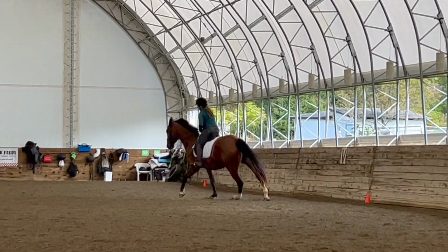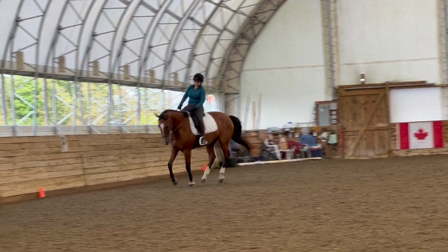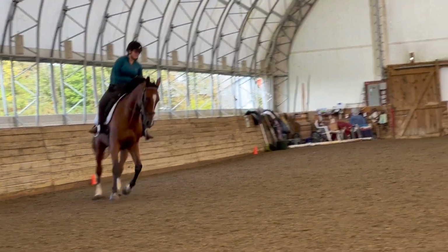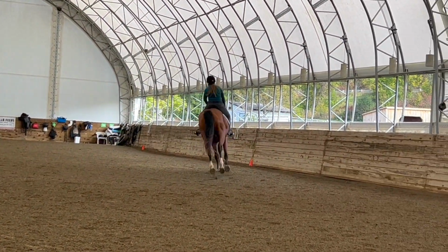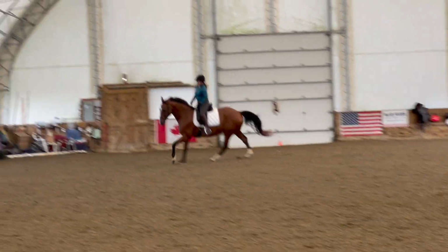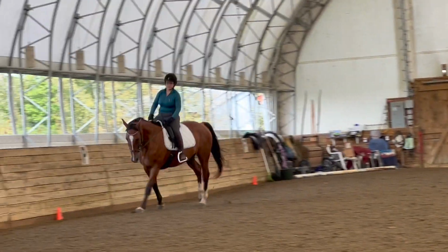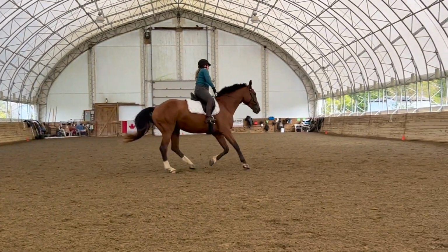So the first of the more general marks is for paces, freedom and regularity thereof. This is worth double marks and he got a 7 for this, so double that is 14. Next is impulsion, the desire to move forward, the elasticity of steps, and the suppleness of the back. He also got a 7 for this, double marks for a total of 14.